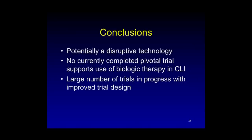So in conclusion, this could be a potentially very disruptive technology. This could drastically alter how we potentially treat patients. But again, it depends on the outcome of the pivotal trials. And it's important to point out that while all of the data I've shown you is appealing, there is no pivotal phase 3 trial which has shown that any of this actually works. But I think that probably within 3 years, we'll start to see some of the data from the phase 3 trials. And so time will tell.